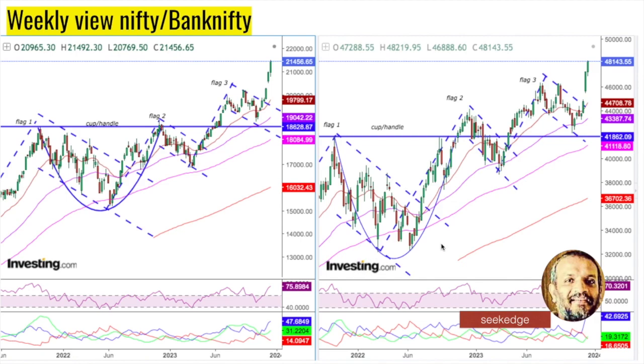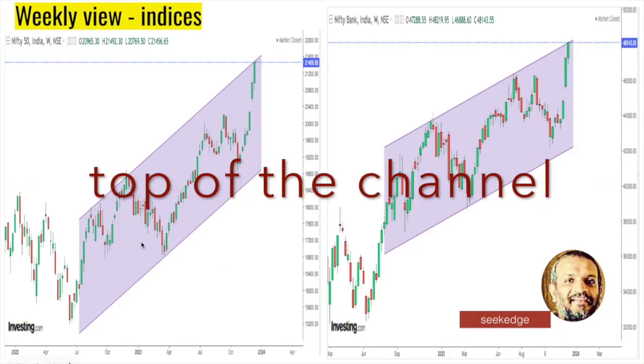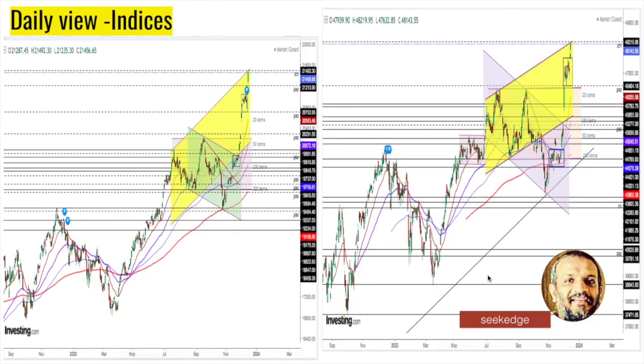So that's about the price patterns. This shows the price is well within a parallel trend line channel on both indices. And here the daily view gives you an indication of how the breakout is happening big time from the previous consolidation. It is very much clear.